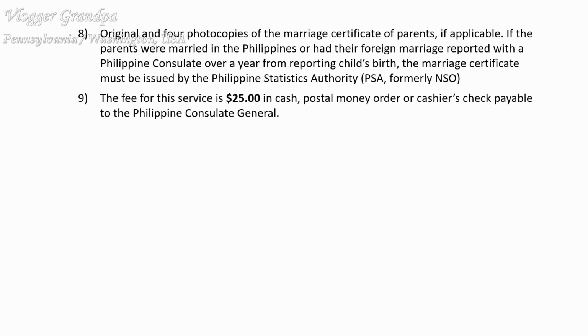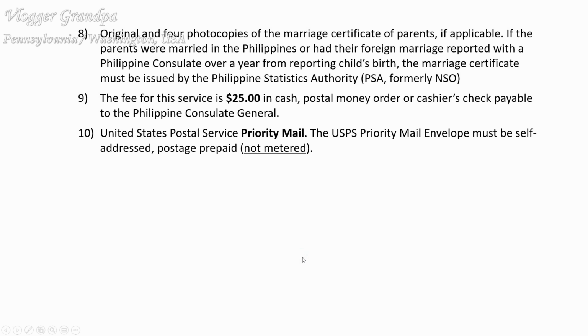The fee for the service is $25, payable in cash, postal money order, or cashier's check payable to the Philippine Consulate General. And you have to provide them with a priority mail envelope. It must be self-addressed and postage paid, not metered, because metered has a date on it. They want it to be undated.